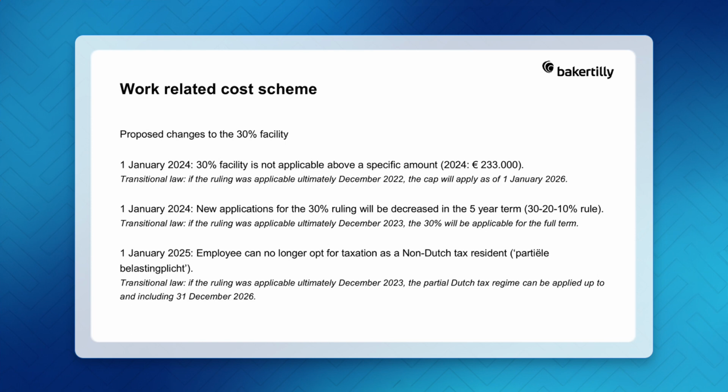I say proposed changes. At this moment, there was a lot of discussion because big companies in the Netherlands have pointed out that this facility is very important for the Netherlands to get people with highly skilled or highly expertise in certain areas to the Netherlands. We're a small country. We need people from abroad. So they have gone to the ministry and they said, okay, you don't change this facility. At this moment, it is determined whether these proposals will actually be applied.